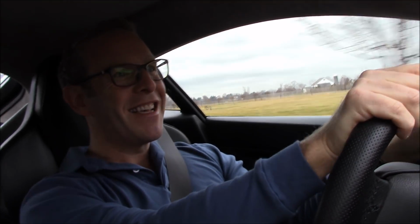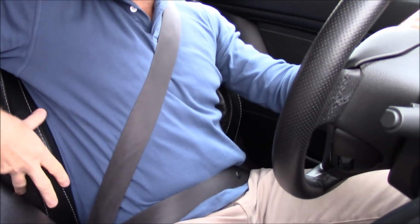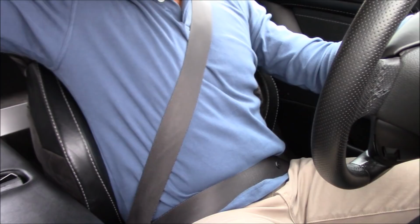Now we're going to go around a corner, here comes a corner. I'm going to talk about the G's. So I am sitting right now, I just took that corner at about 50. Didn't feel it. One of the reasons is I'm sitting in a thorax seat. Now, if the camera person, sorry to do this to you, can look down at my seat a little bit here. Right here? Yep. Yeah, perfect.